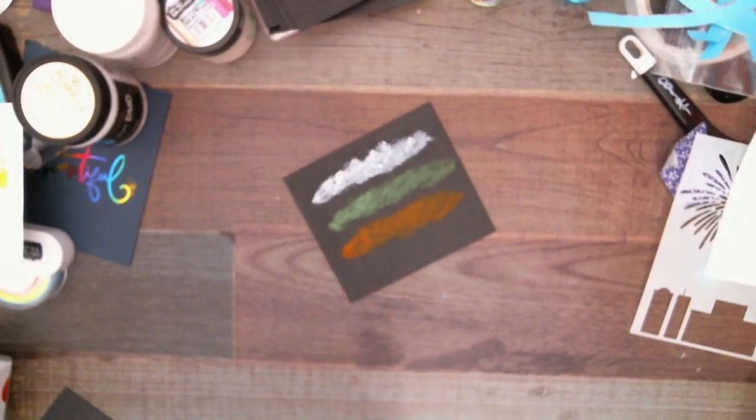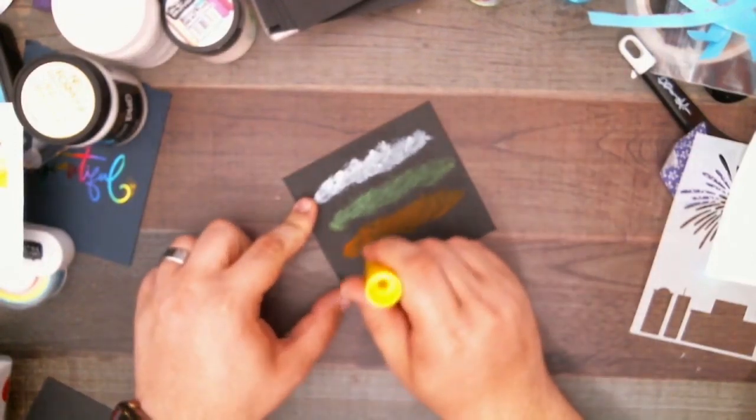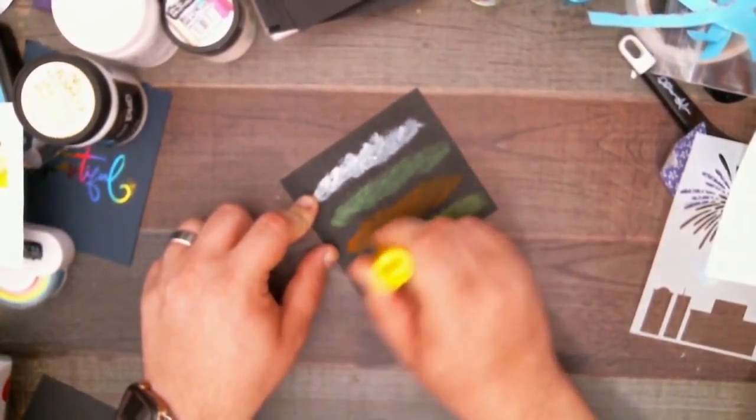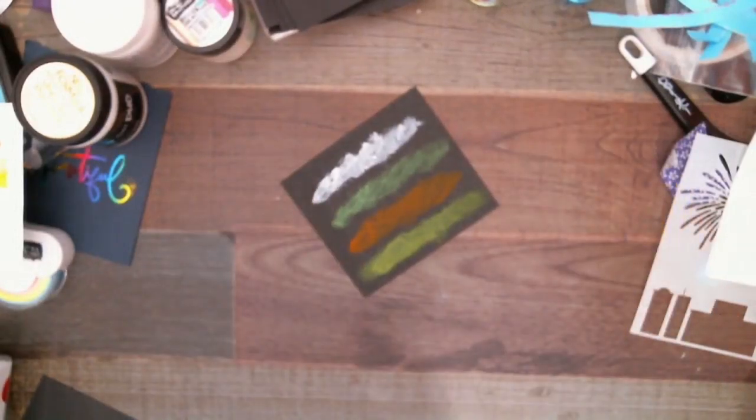How about the yellow? Yeah, you can use it for cards. I mean, you could use it on like a canvas. You could do whatever you want. The sky's the limit. And then here is the yellow. Oh, it's really pretty.